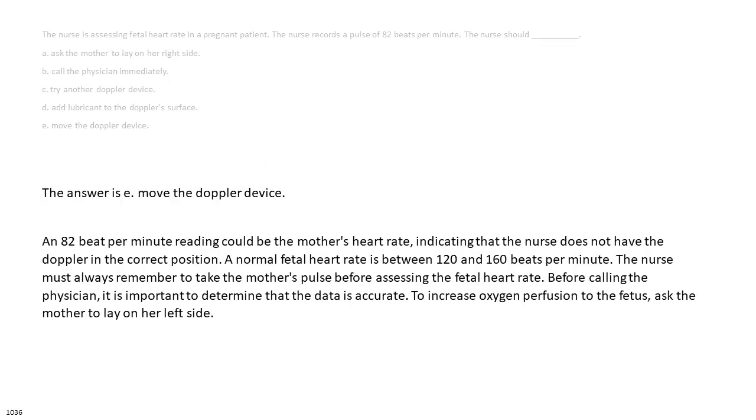The answer is E. Move the Doppler device. An 82 beat per minute reading could be the mother's heart rate, indicating that the nurse does not have the Doppler in the correct position. A normal fetal heart rate is between 120 and 160 beats per minute.